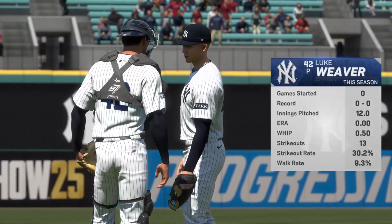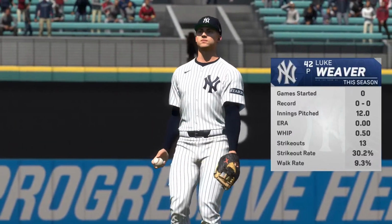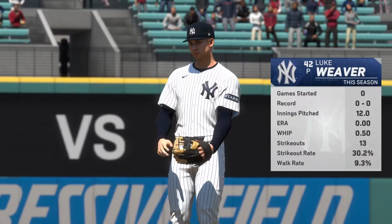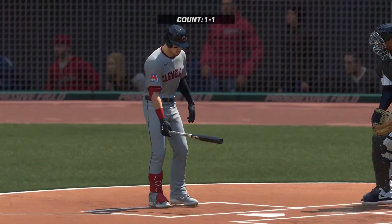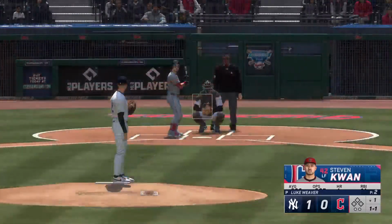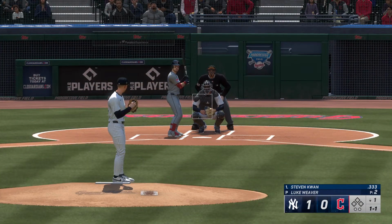Back here in Cleveland, pitching in our game today, Luke Weaver. Well, they're going with the opener in this one, so this is an interesting look. He's probably only going to pitch an inning, maybe 2 at the most, and it's going to be unconventional. I think he's going to pitch backwards, more off speed, and then fastballs late. So in now for Cleveland, Stephen Kwan.